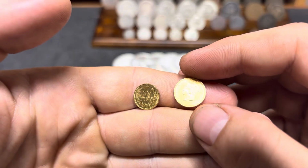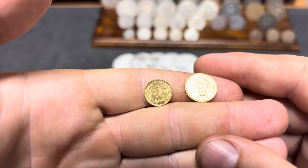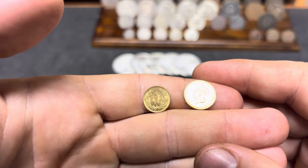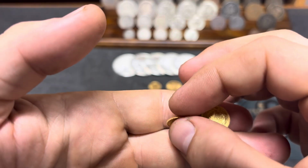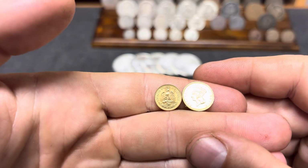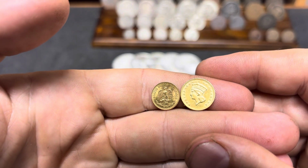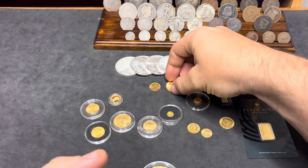This $1 gold coin is also 90% gold and weighs 1.67 grams, making it just slightly more than the Mexican 2 peso, about 1/100th of a gram away. The 2 peso is a bit thicker, which accounts for its dramatically different diameter size.